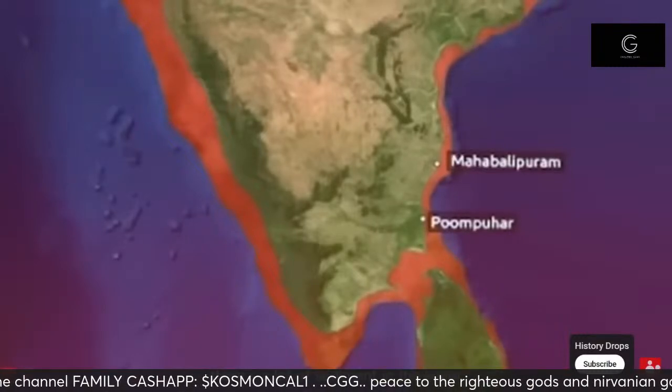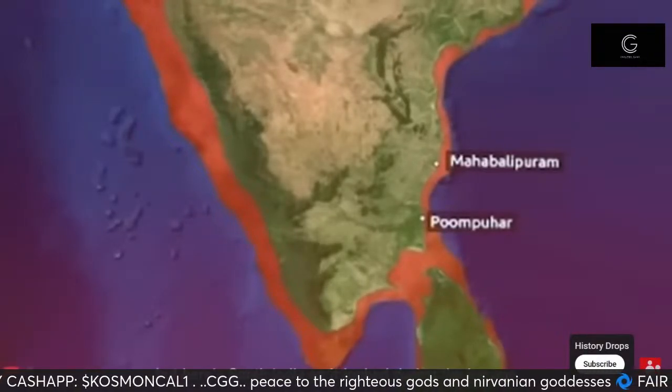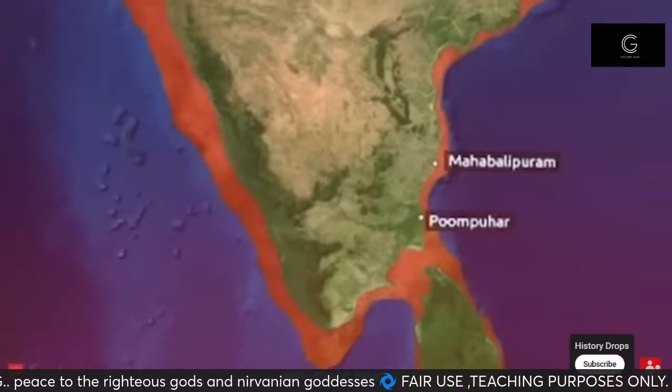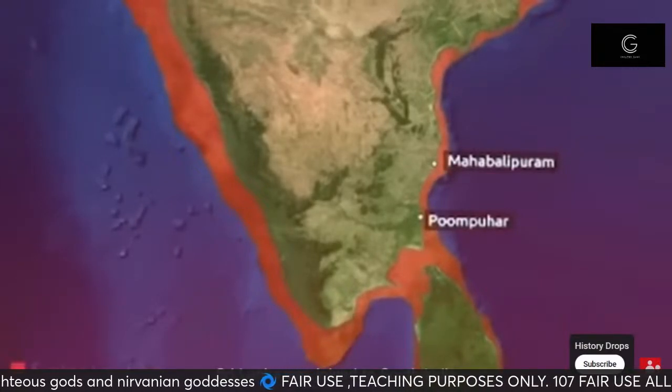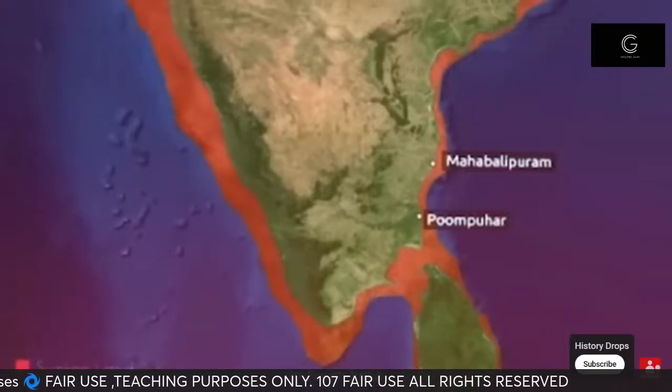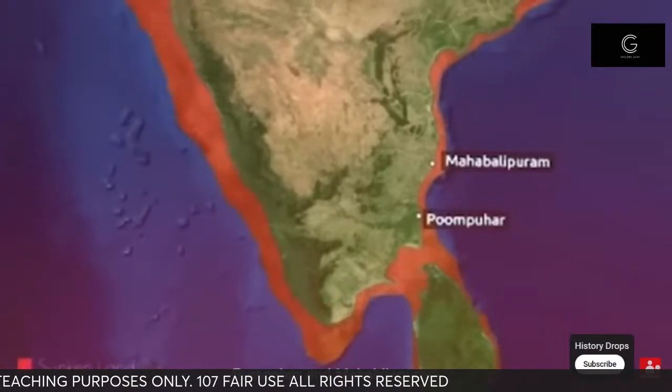There's a lot of sediment in the water, makes it very difficult to see. But here's South India as it looked during the Ice Age, when sea level was much lower. Sri Lanka was joined to South India. And I'm interested in two sites in particular in South India, Pumpahar and Mahabalipuram.